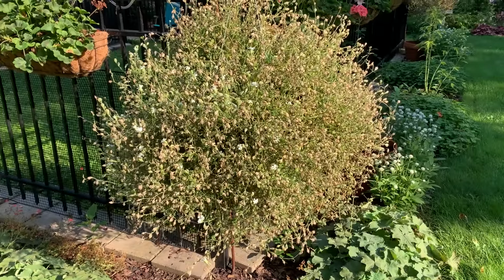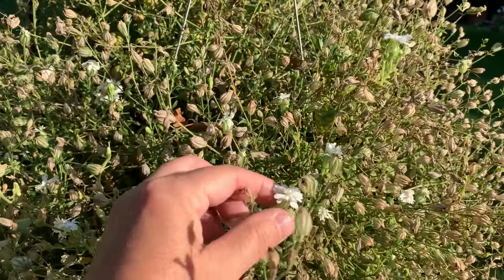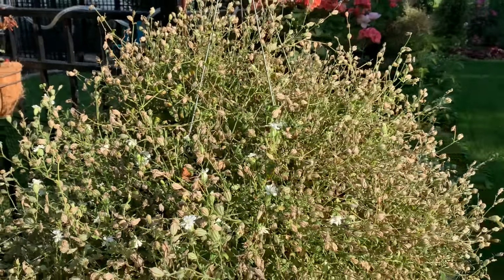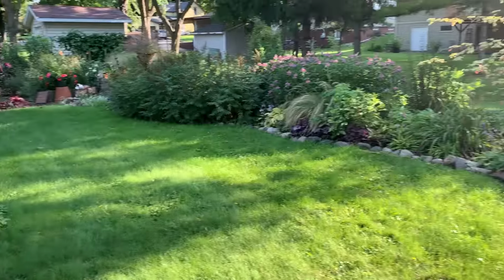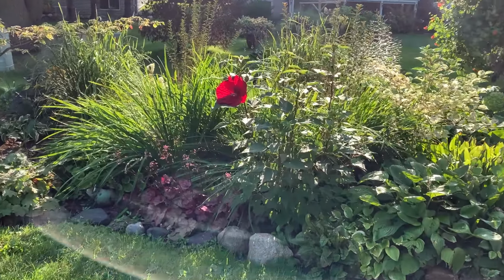Probably going to retire these containers. They've all gone to seed. It is throwing off. They just don't like the heat. So if you're in a hot climate, when you plant them, they're going to look good for a little bit, and then they're going to peter out or go to seed. That's when you should give it a haircut, which I did not.